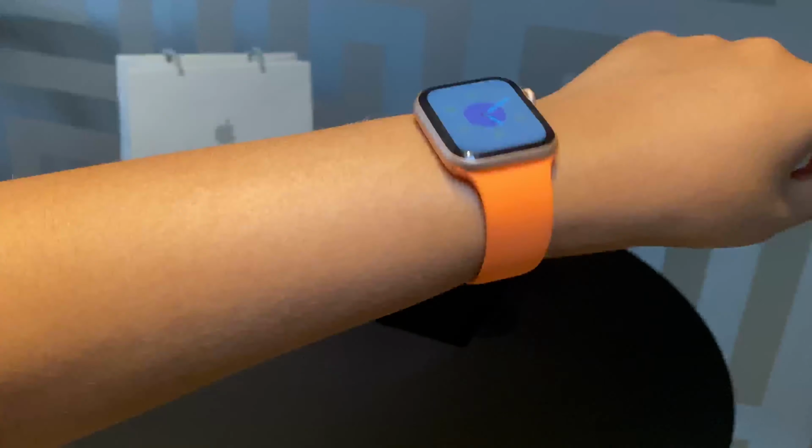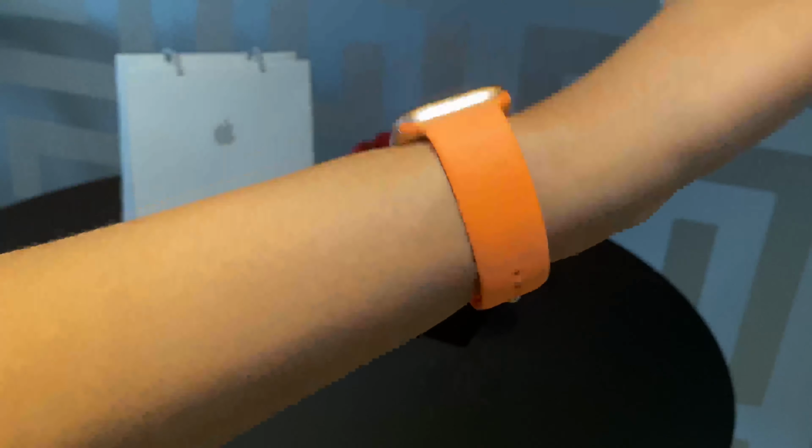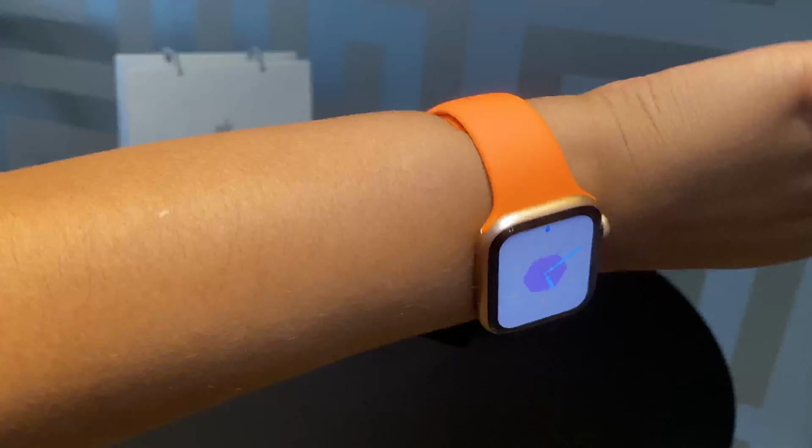So guys, here it is on the wrist, absolutely stunning. But let me know what you think. Please leave your comments in the box below.